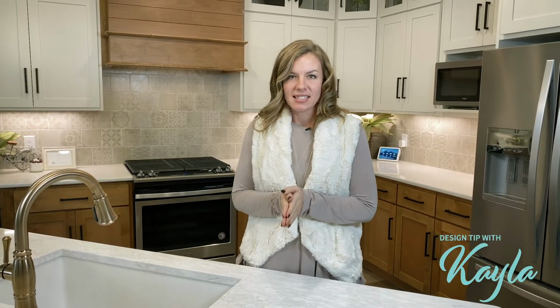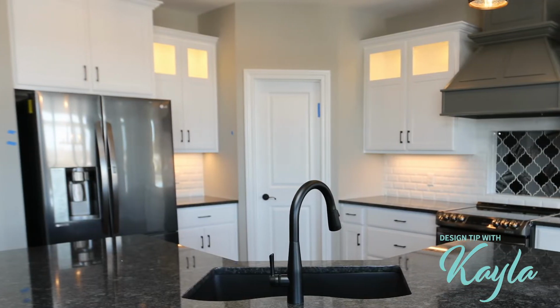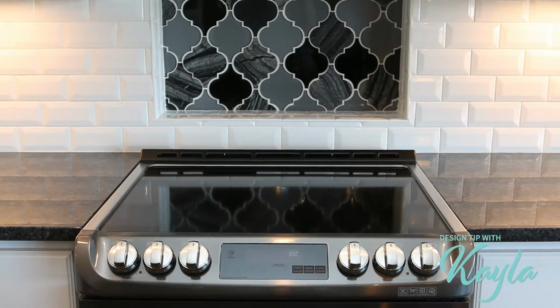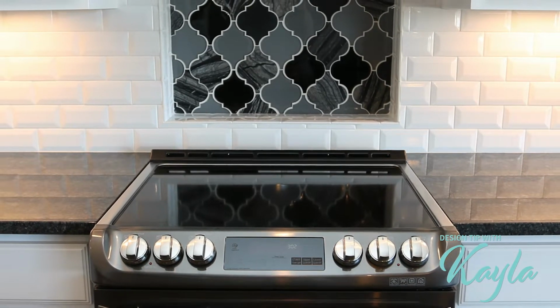This week, I'm so excited to talk to you about the ever-popular trend of black stainless. Now, as designers, we've been hearing about black stainless in appliances for at least a year or two, and it's a great trend. Black stainless appliances go with so many of the new designs that are out there, and it looks sleek and really great for all of your new kitchens.